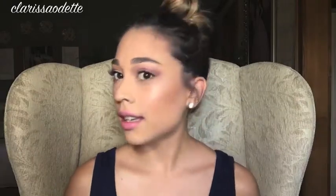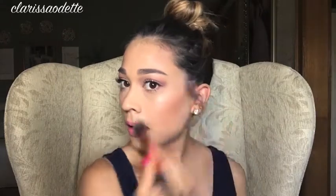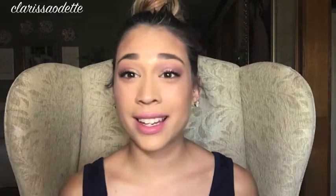All right, so I got it done. I didn't get to put highlight on this cheek. I did it after the alarm rang, but I did get to put highlight on this cheek. So let's just go ahead and blend it a little bit. All right, so this is the final look. I did my makeup in 5 minutes, except for this highlight on this side. Whew, I'm sweating. Like, all this is not highlight, it's sweat.